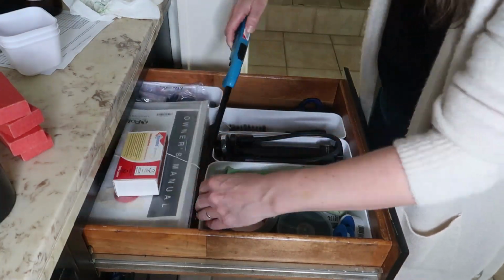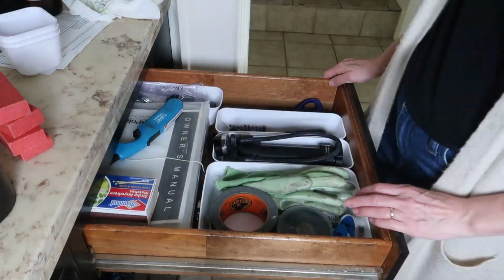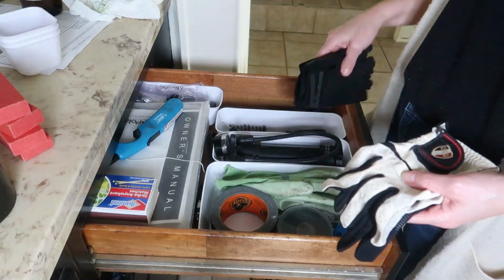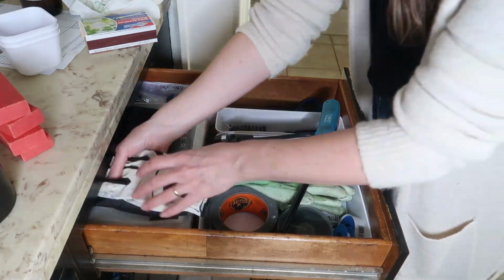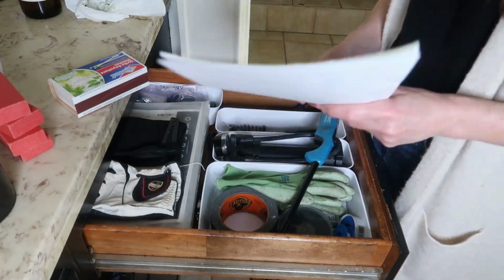That is one thing about organization projects. You do the best you can and you hope that it'll function properly for your family, but it doesn't always work out that way. So I always like to revisit spaces and make sure that they're functioning well for our family.